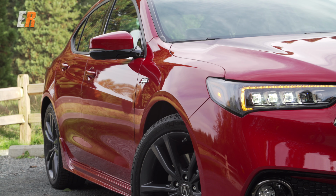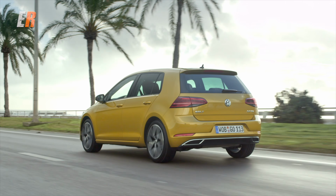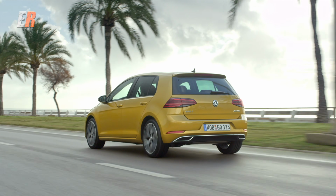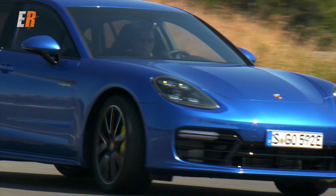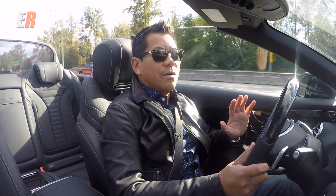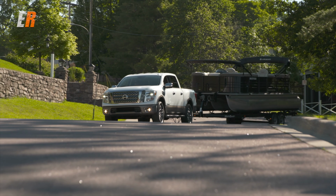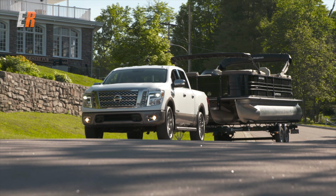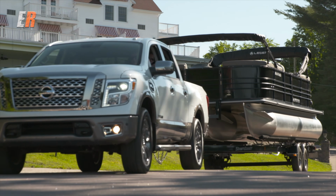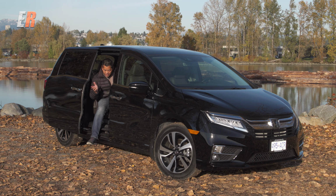One of the most common questions asked to me is, what kind of car should I buy? That is almost an impossible question to answer because everyone has different needs, maybe even different needs on different days. I might want a convertible one day, I might want something sporty, maybe I need something to tow something. But when people ask me, what kind of car should I get to move people around? Well, there is only one king of that class, and that's the minivan.